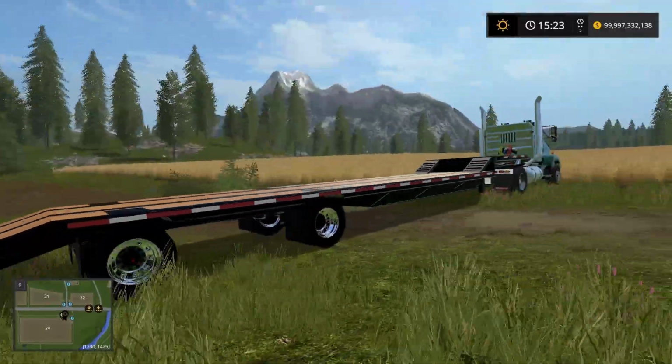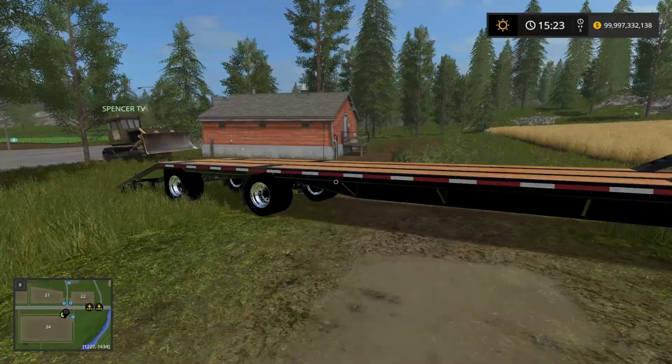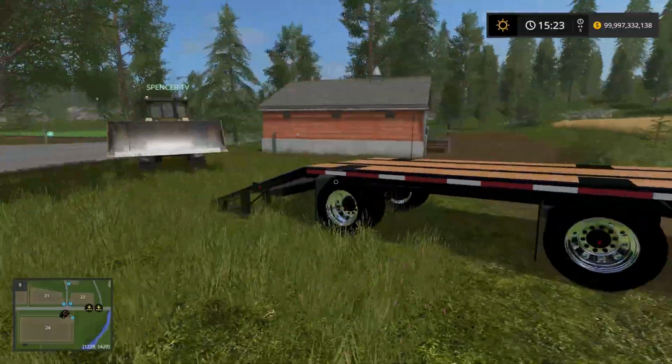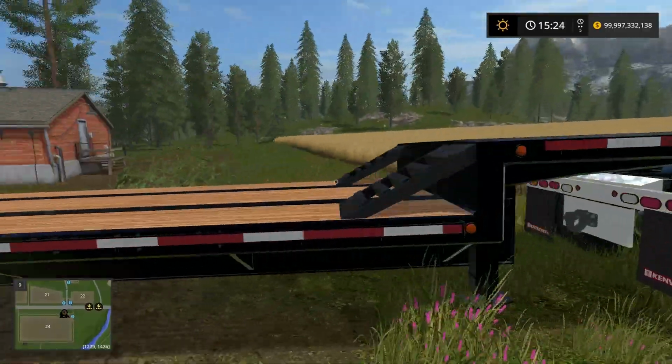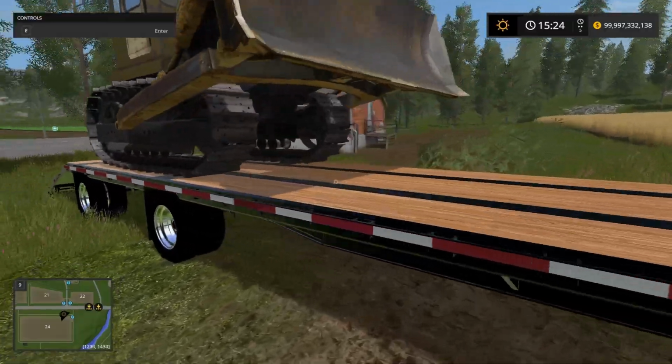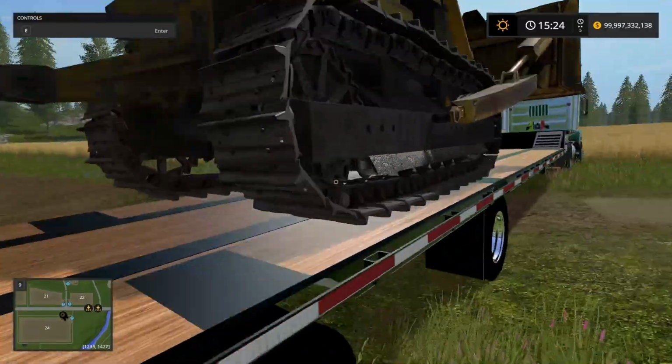And so the one thing about this trailer, guys, is I've noticed the load locks when you put the ramps down, and it unlocks when you put the ramps up. And there's no other button to lock or unlock it. It's so weird. Oh my gosh, I think we are just damaging. We should not be doing this on this trailer, but okay.